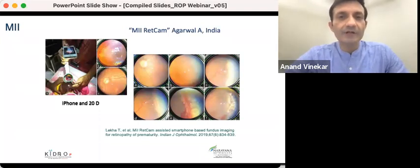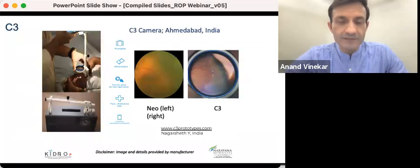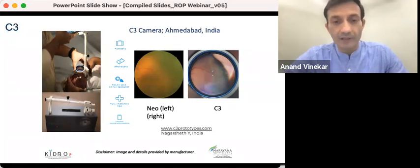There's just another camera which almost works with the same principle. Again, it's called the C3 camera. It comes out of northern India, Ahmedabad. Again, it uses the 20 diopter and uses any smartphone. And you can basically play around with the working distance to get an image. And that's the image that they've compared of the Neo with their own image using the 20 diopter.